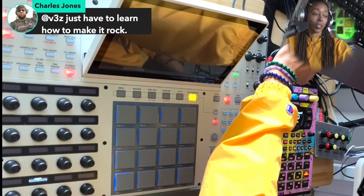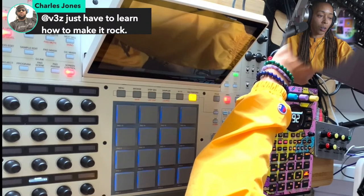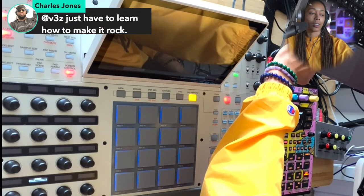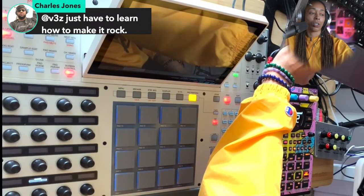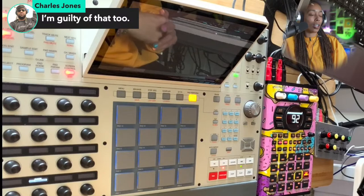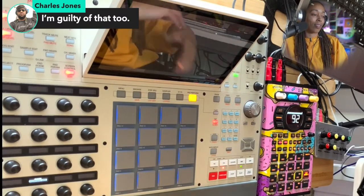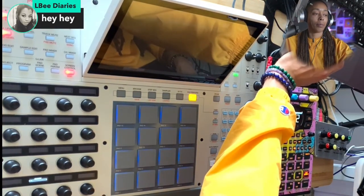Just have to learn how to make it rock. There's the issue of some beat makers. Instead of taking time to learn the ins and outs of their gear, they see the latest gear and want that. So that's you. So you're guilty of that. You should still keep the SP-404. It'll come back.